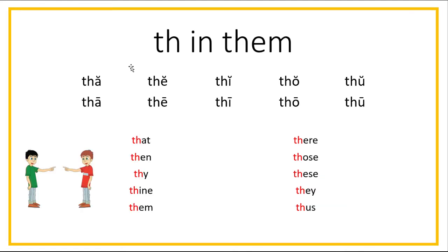The next special sound is th in them. This is the hard TH sound. So if you're looking for a list of words for the hard TH sound, it's going to be different than the soft TH sound. So we have the, they, thy, thou.